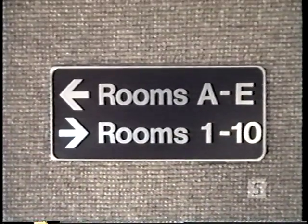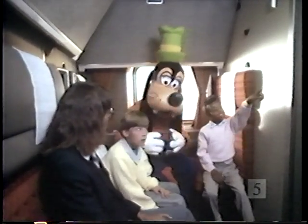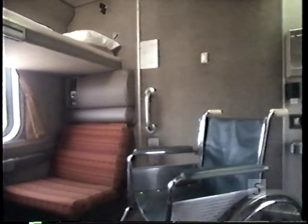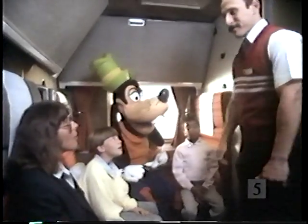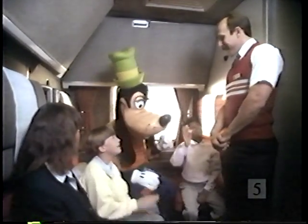This room's called the family room, and it's big enough for an entire family to sit and sleep in together. What's that? That's a call button, and when you pull that out, you get a train attendant. There's also a room that's for our disabled passengers, and it's especially designed for a wheelchair. Someone call for a train attendant? We sure did. Hi, Dave. Goofy brought his friends to see the train. Hi. Hi, kids. Hi, Goofy.